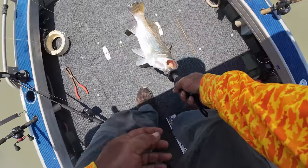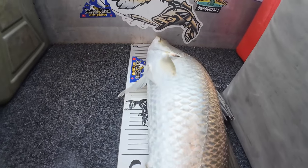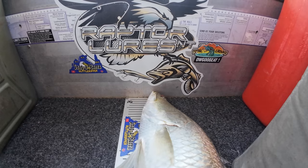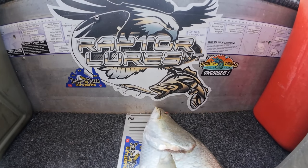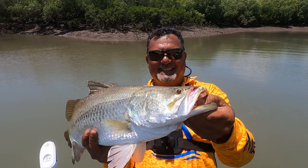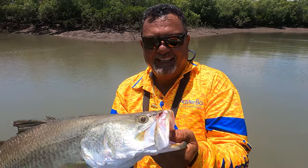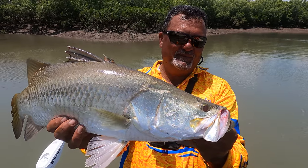Give it a quick measure. 71 centimeters on the blue heart. Master bait, wrap the lures, jack snacks. You little ripper. Where's that croc? 71 centimeters. You little champion. Whee! Beautiful. From the blue heart.